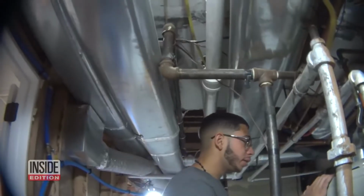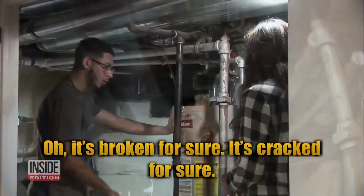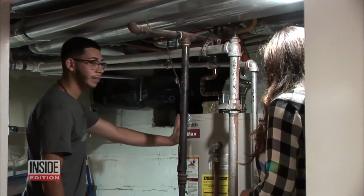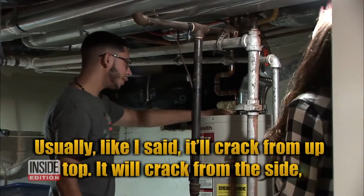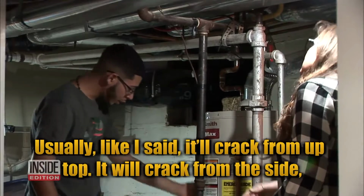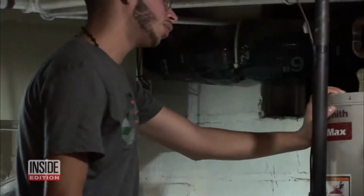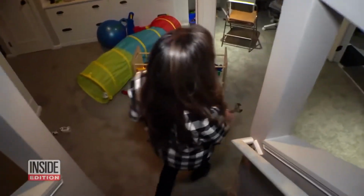"This thing is cracked." Before even examining the heater, he had bad news. "Oh, it's broken for sure. It's cracked for sure." It couldn't just be a leak from somewhere else? "No. Usually, like I said, it'll crack from up top, it'll crack from the side, leak from the bottom." And the price for a new water heater? "Somewhere around like $1,500." Time to pull the plug on this plumber.